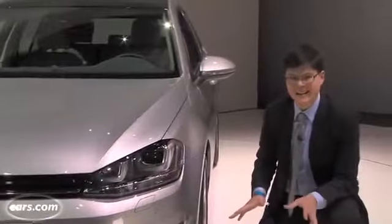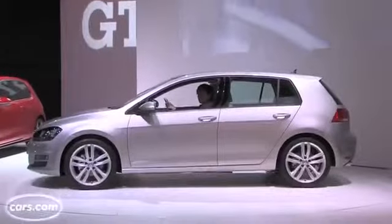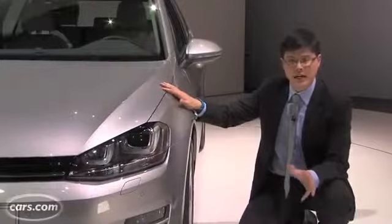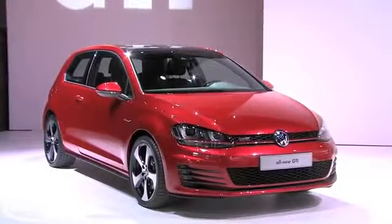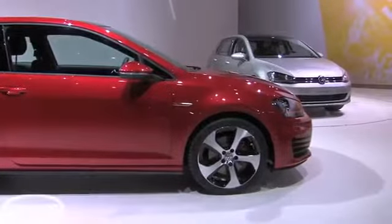Now, Volkswagen says that this Golf and GTI is lighter in every variation versus its predecessor. That's despite the car being about 2 inches longer and a half inch wider than the old Golf and GTI. Fuel efficiency should also improve thanks to new turbocharged four-cylinder engines that culminate in a 210 horsepower engine for the GTI. There's also an available turbo diesel option.